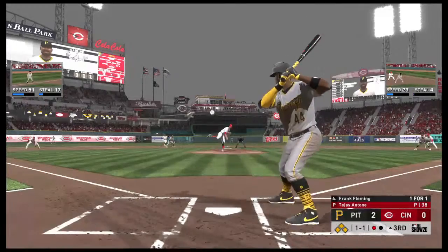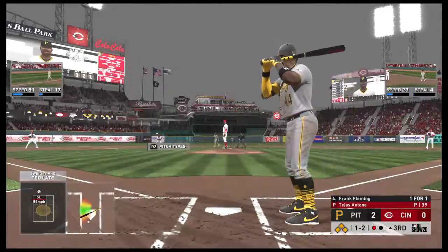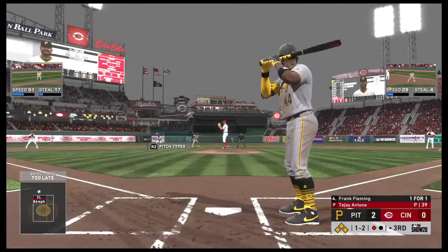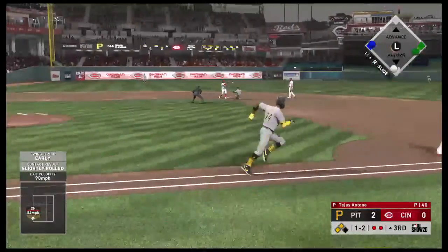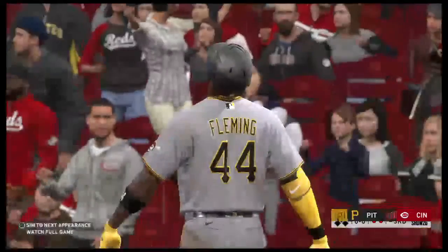From the belt, the pitch. Took him right up the ladder that time, and it's 1-2. Ground ball to second. This could be 2. To second for 1. Relay to Votto's in time at first, and it's a double play. Side retired.